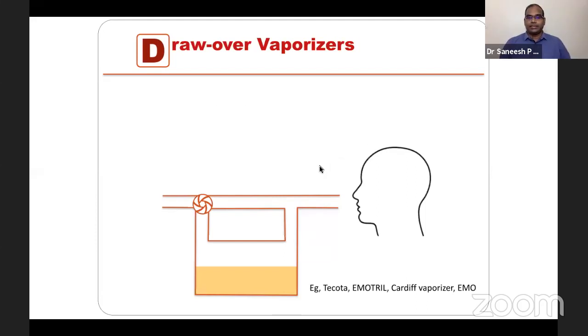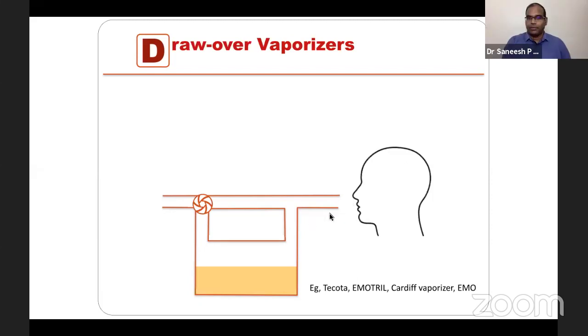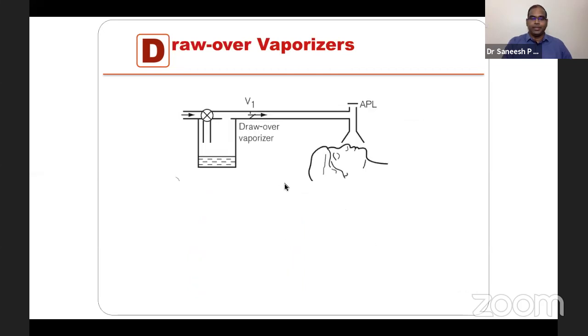Draw over vaporizers, as we mentioned, the pressure gradient is created by a slightly negative pressure downstream. Okay, only when there is a pressure difference, gas will flow. In plenum vaporizers, we created positive pressure upstream. Here actually, with the mask or through the circuit, we are creating negative pressure and it draws in carrier gas, and it flows through the vaporizing chamber. So it should be a low resistance equipment, otherwise the patient will go in for fatigue. Clear? These are the examples, EMO vaporizer.